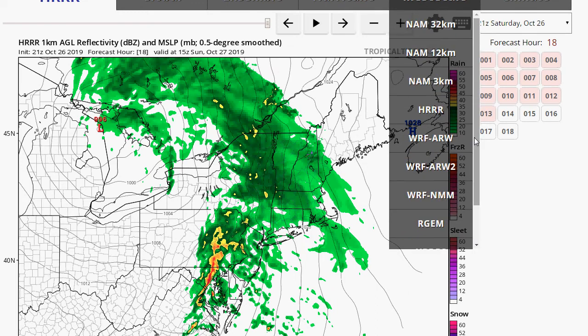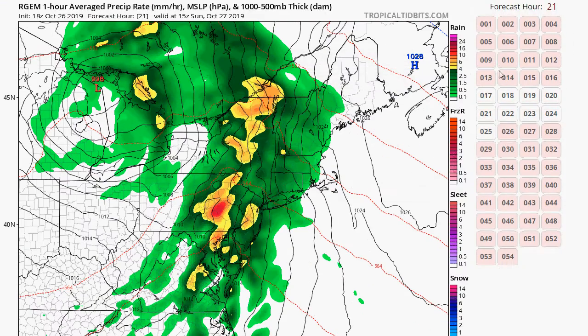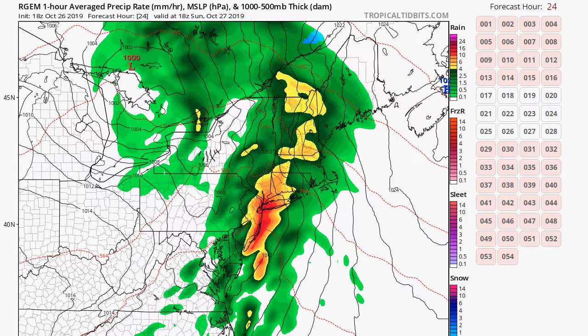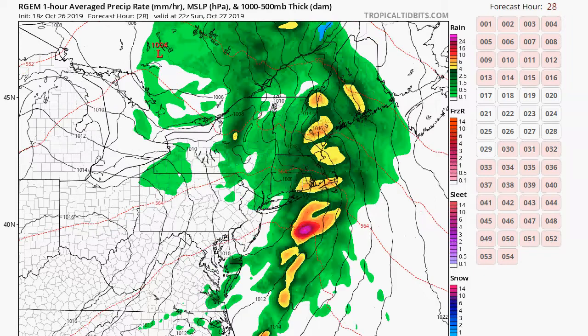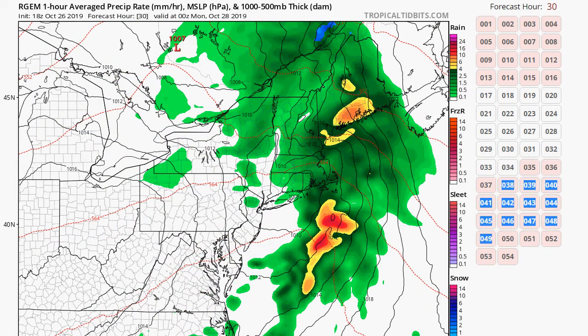Generally like using those two. I can use the RGEM if you want. So RGEM here, look at that. Look at how much rain it gives. It soaks us. And it lingers the rain a little longer, so it does a little more of a soaking.